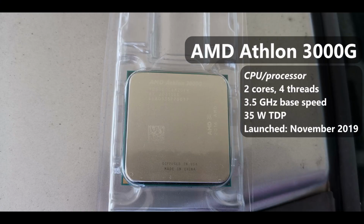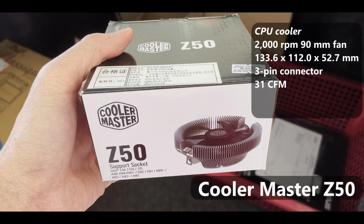The processor or CPU is the AMD Athlon 3000G with 2 cores and 4 threads. I got a surprise when it was given to me without its retail box. It still works, so it is fine. This brain for the computer has integrated Radeon Vega 3 graphics, so it does not need a graphics card to show graphics on screen. That CPU came with this Cooler Master Z50 CPU cooler.